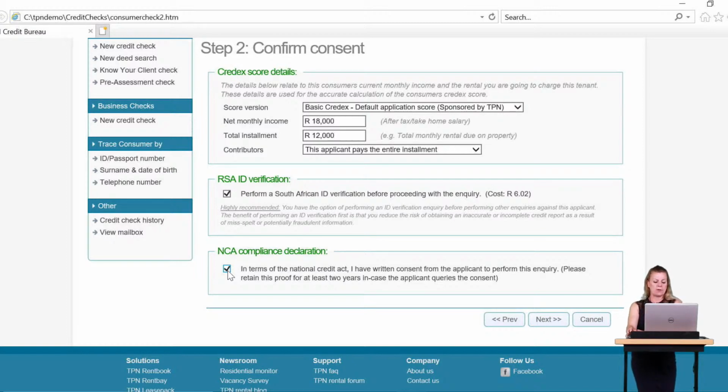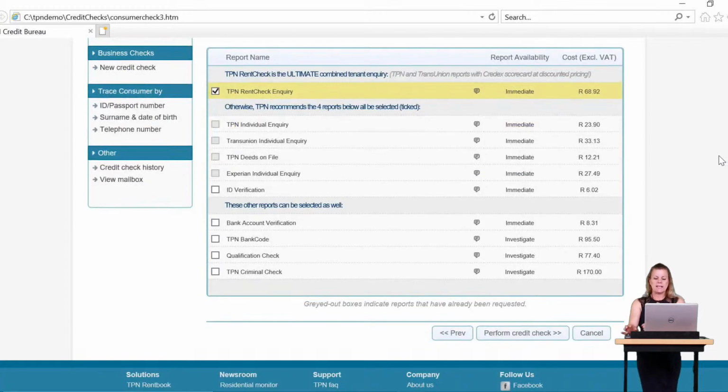Okay, so then you obviously tick the box NCA compliance, and then you'll click next. For data providers to TPN, you will have access to the Smart Check inquiry. If you don't submit data to TPN, you will not have access to the Smart Check inquiry. If you're wanting access to the Smart Check inquiry, please give me a call, and I will then explain to you how to submit data. And it will only be your employment data that gives you access to Smart Check. And then, of course, once the Smart Check inquiry is enabled, you will then be able to perform this inquiry I'm going to show you now.